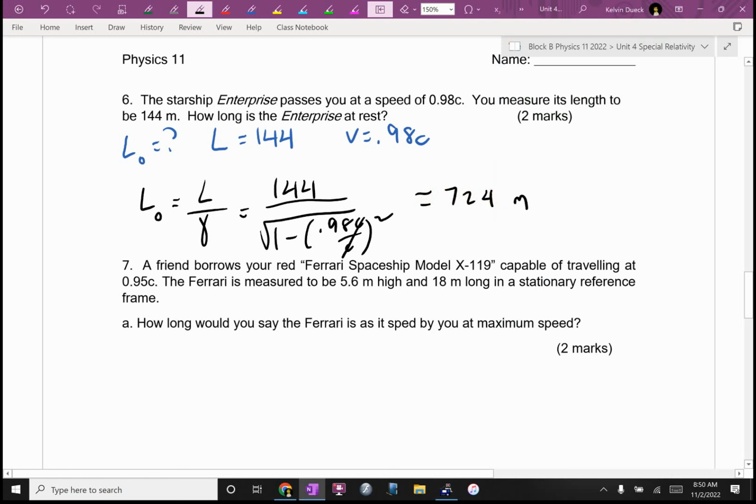Now, I know what you're all wondering. Mr. Dewick, is that the Enterprise A, the Enterprise B, the Enterprise C, or the Enterprise D? That's a great question. This is the Enterprise D, not the A or B or C. But if you do look up the Wikipedia page, you will find that is the correct length. No other Star Trek nerds here? Oh, man. Disappointed. You were wondering, right? Which Enterprise are we talking about, Mr. Dewick?